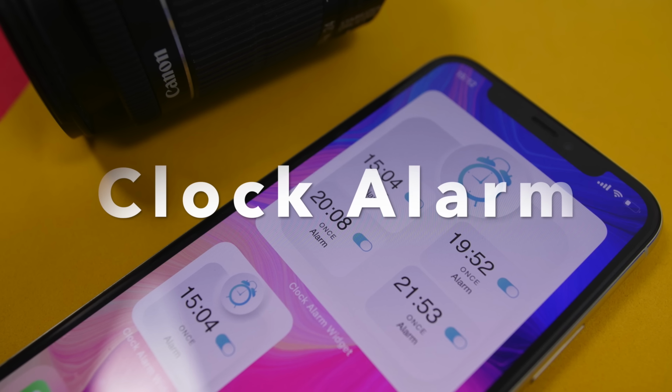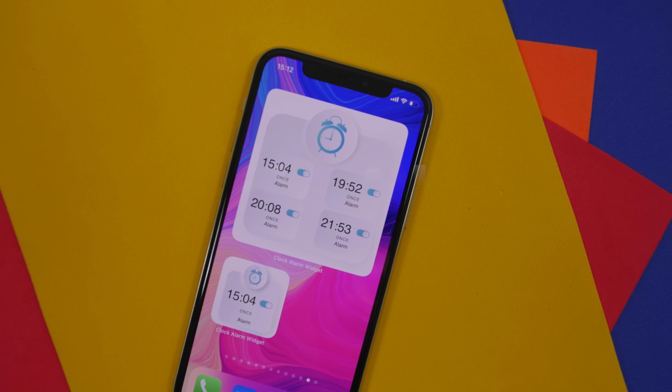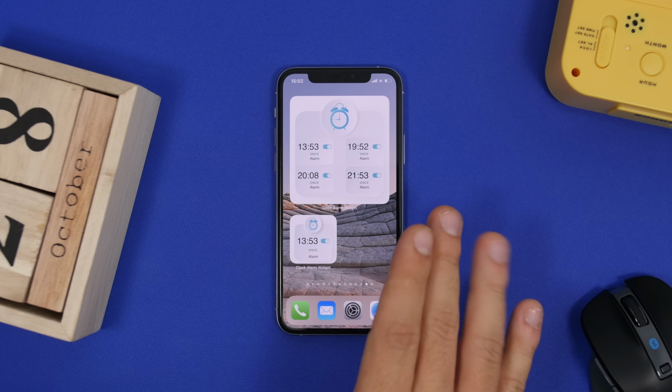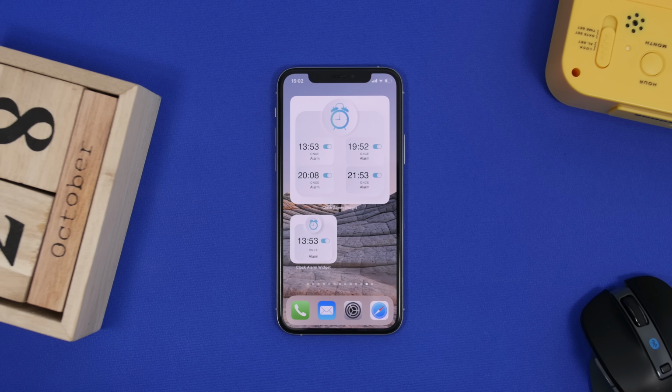Next up is Clock Alarm Widget. Now this is an alarm app which offers widgets that are very useful. What they do is they display your next alarms right on the home screen of your device. Now it offers different sizes of widgets, of course, all the widgets you need, the bigger one, the medium one, and the smaller one. Right here we have the bigger one, which shows you up to 4 different alarms on the home screen, and then we have the smaller one, which will show you your next alarm right here on the home screen.